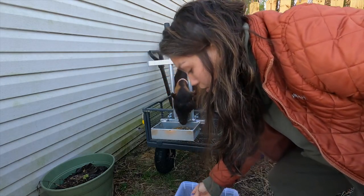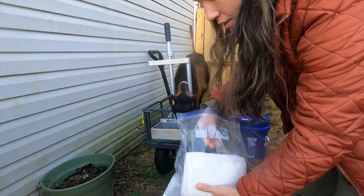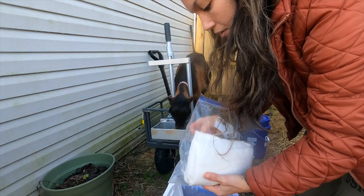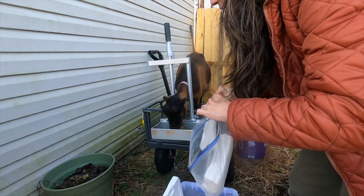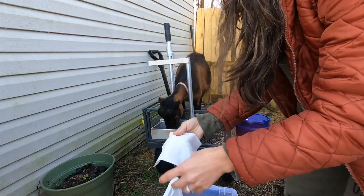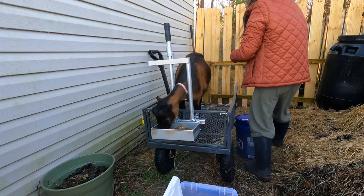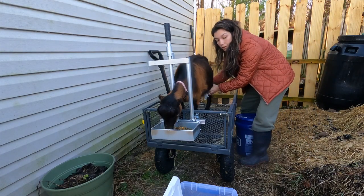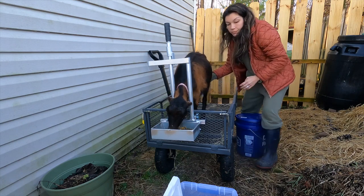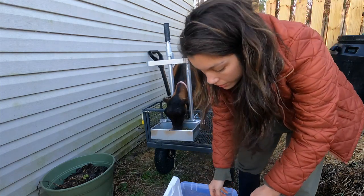So you can see our utility cart converted into a milk stand here. I will give a little closer view of that for those of you who might be interested in something like this. This was perfect for us because we don't have a designated milking space just yet. So this is something that I can wheel around and find a good spot for. Such a good girl. She really is. We got lucky.